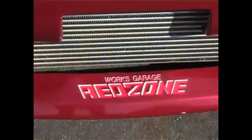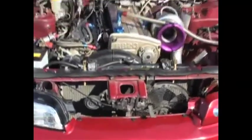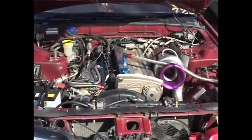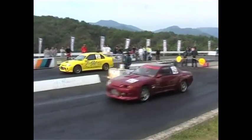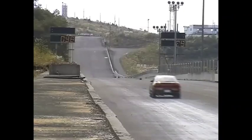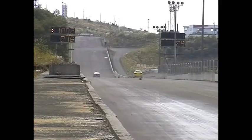Red Zone also brought this R32 Skyline GTST to the meet. The original RB20 engine has been stroked 2.4 litres with a modified T04R turbo. Despite this much cheaper setup, it actually beats the Supra's time.